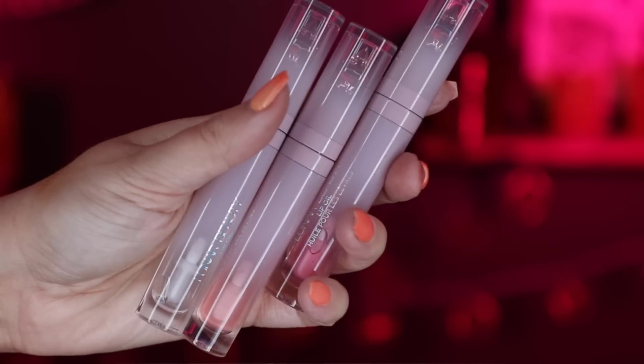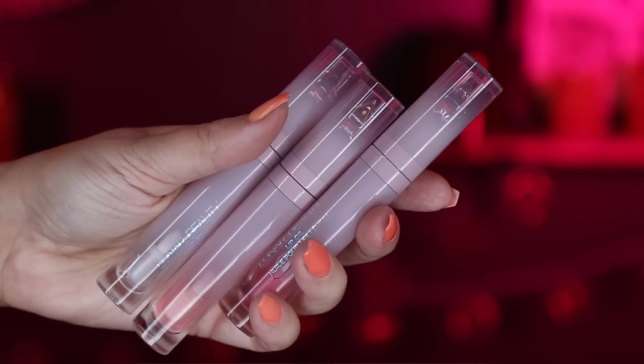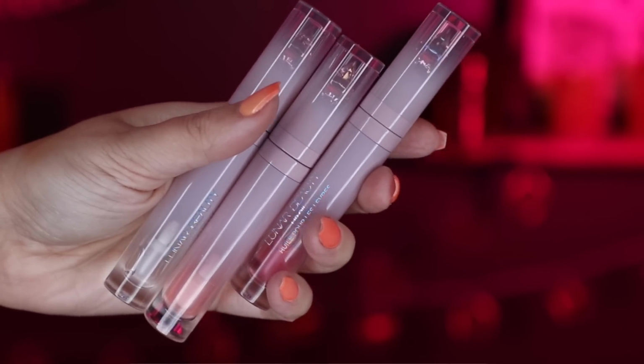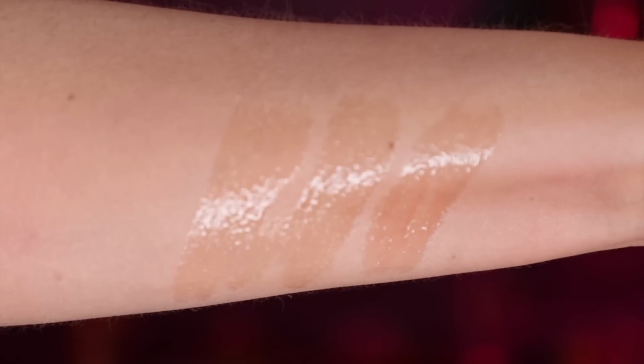Let's start off first with the lip oils. This is the thing I was probably most excited for when I watched Manny's reveal video because I love lip oils. ColourPop, Sigma, I'm loving their lip oils. So when I hear lip oil, I'm like, say less, give them to me now. I'm going to show you swatches because there are 3 shades. These are all sheer. I mean, they're lip oils.